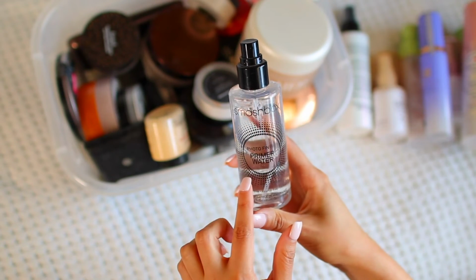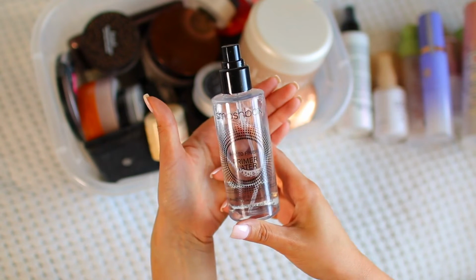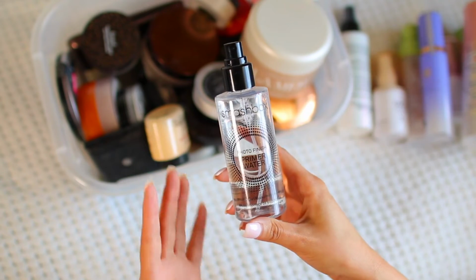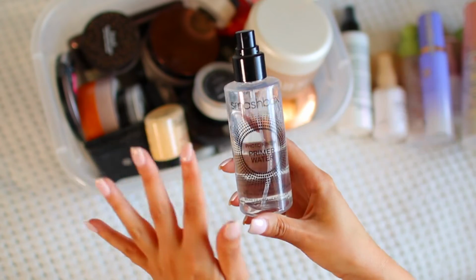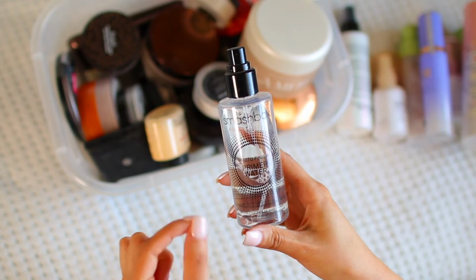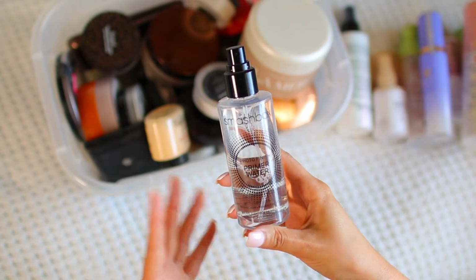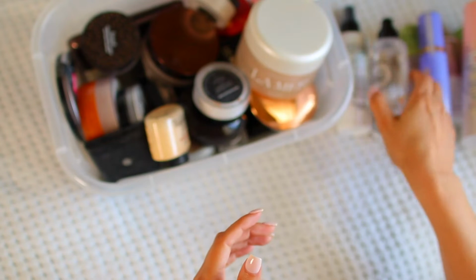Might as well go ahead and just jump into this guy. It's the Smashbox Photo Finish Primer Water. I'm sure you guys know this product up and down, and I will continue to use it up. I've repurchased it for years. I love that it's lightweight, but I feel like it has a perfecting quality to it. It adds just enough of a base to where it doesn't look totally invisible on my skin. I love that it's hydrating and just makes my foundation blend so much more naturally into my skin. So that I will hold on to.